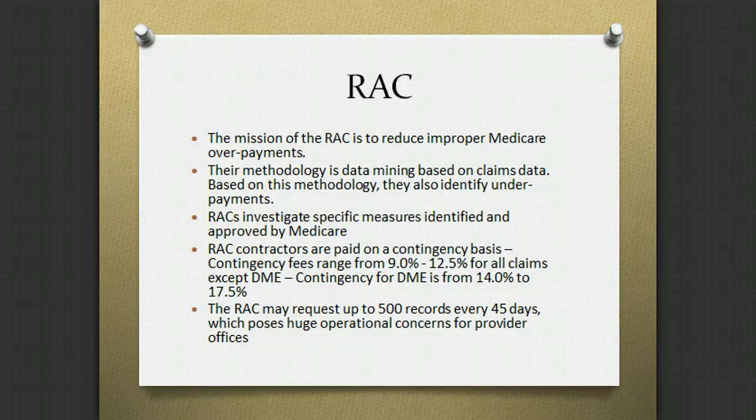They typically use data mining. There are 2 different audits that they do. They do automated audits, which are pretty much black and white data mining. A lot of it has to do with the units billed, so it should have been 1, but you billed 2. They're going to send you a letter saying that all of your services for that type of audit were denied because they found the error.